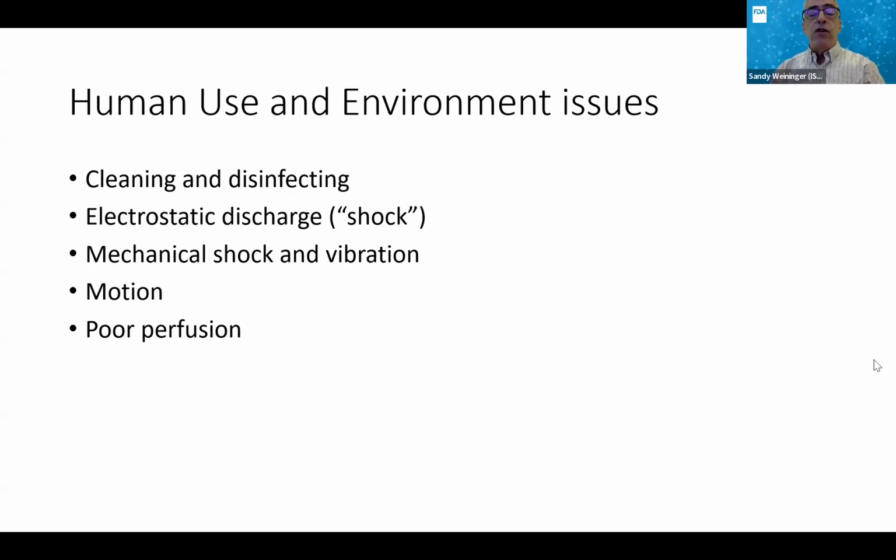There's other issues like environmental or electrostatic discharge. I'm sure if you've walked across the floor and you touch something and you get this giant shock, that turns out to be a huge amount of energy delivered in a very short time, which can screw up a whole bunch of different electronic products, right? And so the standard goes about saying, here's how you should protect against that. Same thing with mechanical shock and vibration. Things are in the back of ambulances, things are dropped all over the place.